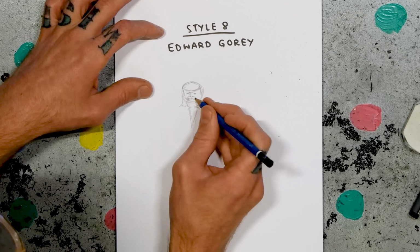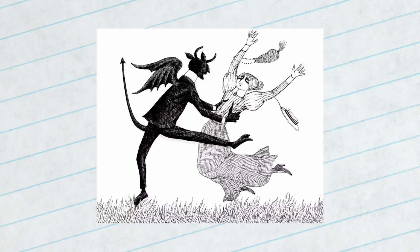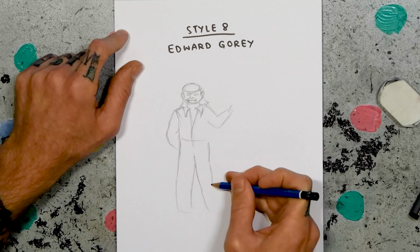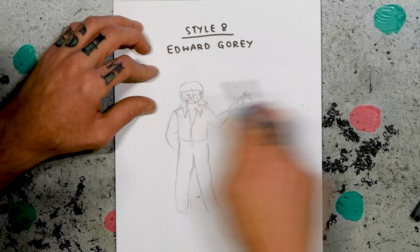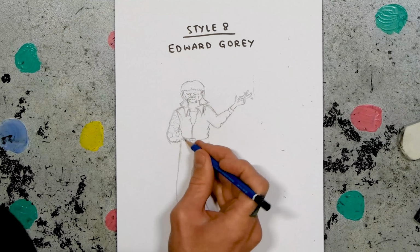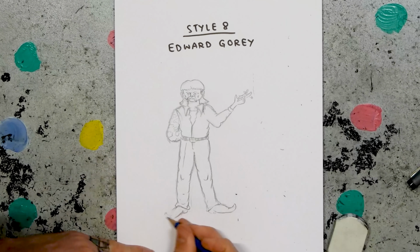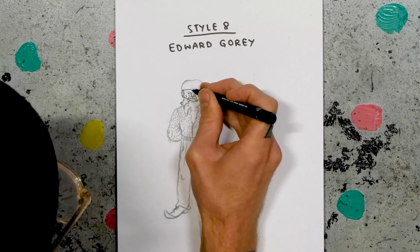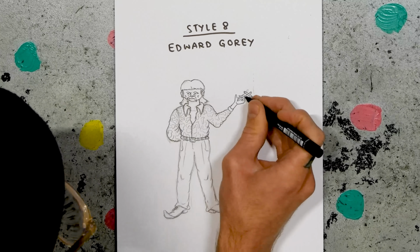Style 8, Edward Gorey. You probably know Edward Gorey's work. This is it, very detailed, kind of gothic looking. His characters have small, wide heads, so I'll do that. I'll try to get the strong bridge of Joe's nose in there too. They usually have very detailed clothing. I want a bit of whimsy in his shoes, because Edward Gorey had a little bit of that fantastical element to him, which I liked.